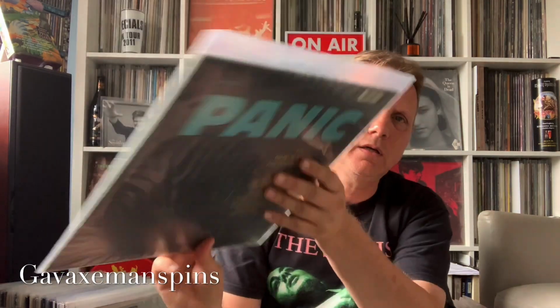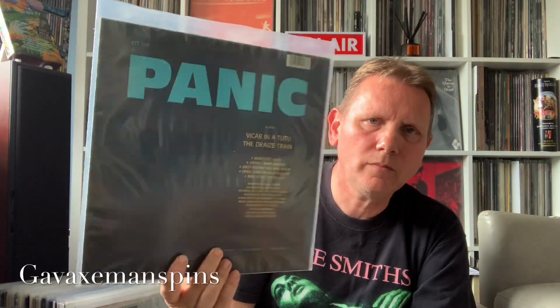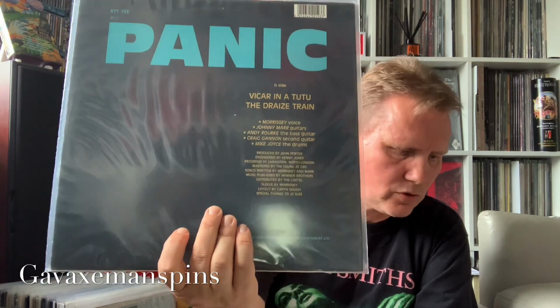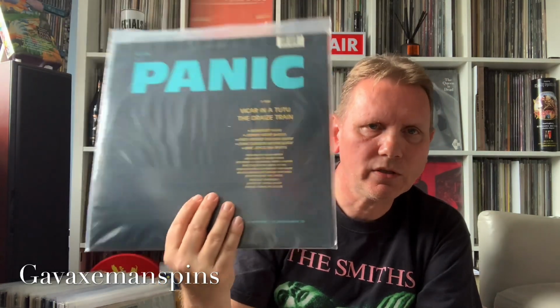Now another classic A-side, and it is Panic at number 7. So the B-side is Vicar in a Tutu from The Queen Is Dead, but an instrumental called The Draize Train. There's a brilliant version on the live album Rank, but this is the only place to find the studio version, so that's why that's so high.